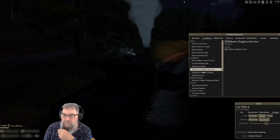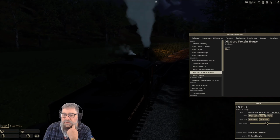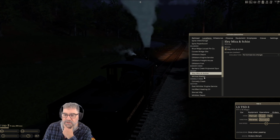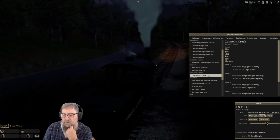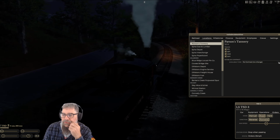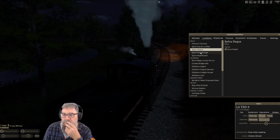Dillsborough Depot. Dillsborough Engine Service. So there's a repair track here. Oh, that's good. So there is actually a place to keep a locomotive here. That's a good thing. Freight House. Dillsborough Fuel. Barker's Creek Pulpwood Spur. Wilmot Mica and Schist. Wilmot Station with a house track. And there's Connolly Creek, and then we're back up to the others, so we should quite likely pick up a few contracts down through here. So let's take up a tier 1 for Parsons. And these are all on the way, so why wouldn't we take these?